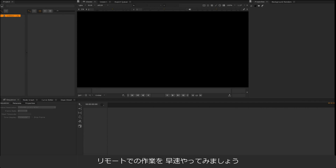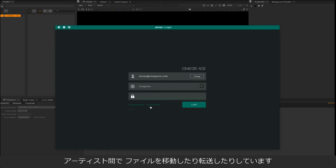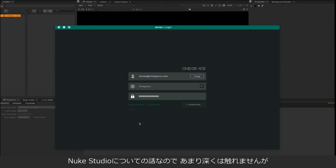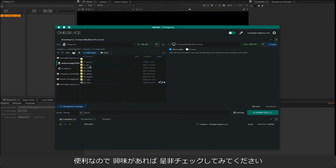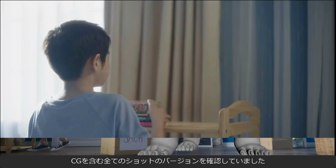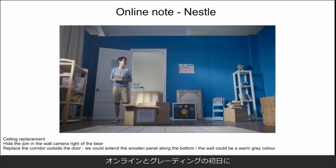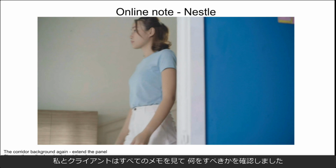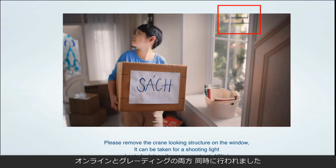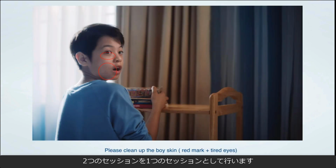And just quickly on the remote aspect, I'm using a service called Aspera to move and transfer files between artists, which is really good. I'm not going to go too deep into this because this is about Nuke Studio, but this is definitely worth checking out. Fable made sure they had a version for each and every shot containing CG before I came in. So on the first day of online and grading, myself and the clients went through all the notes, what needs to be done. And this was both online and grading at the same time. We just merged the two, combining it as one session.